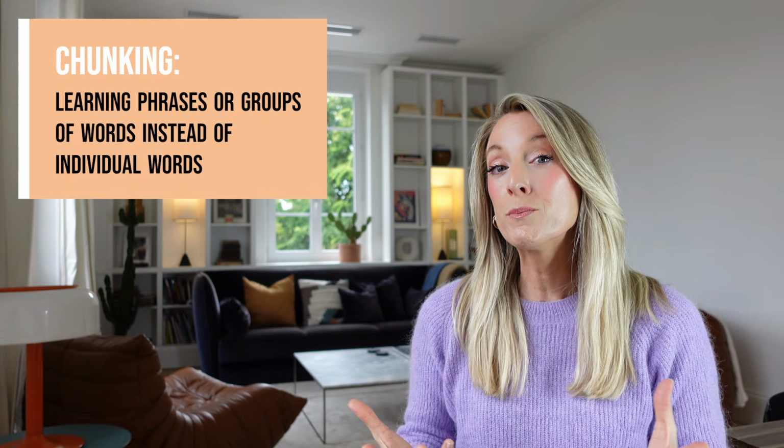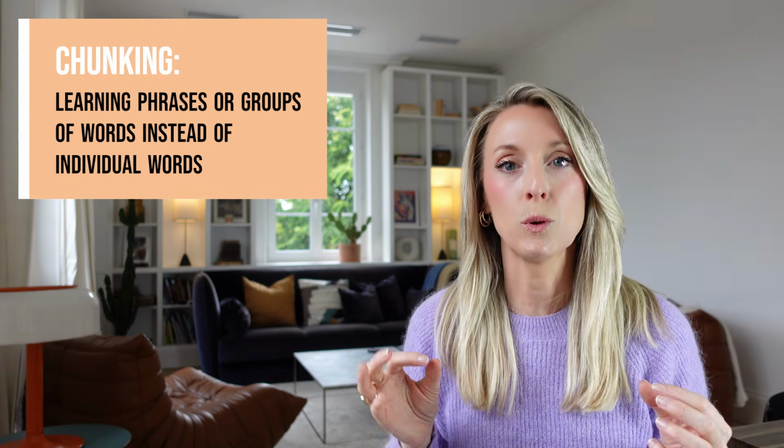If you had to learn a phone number as one long list of numbers, 0, 5, 1, 6, 8, 7, 3, 3, 2, it would be quite difficult to remember. But we present phone numbers in chunks like this, 051, 687, 332, which help our brain to remember because, as I mentioned just before, our brain likes patterns. So chunking means learning phrases or groups of words rather than individual words.